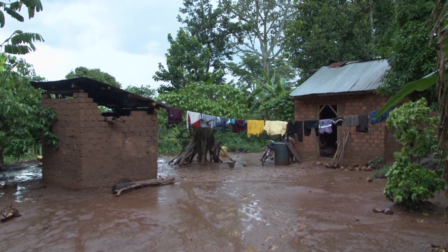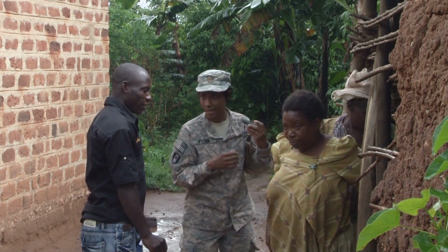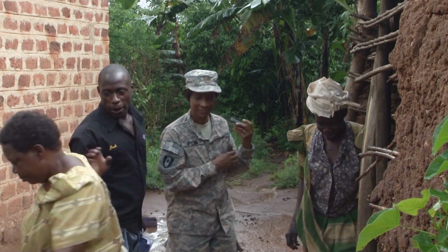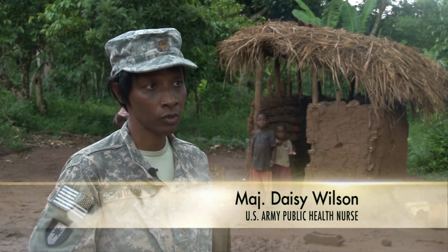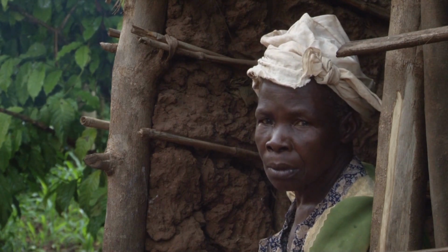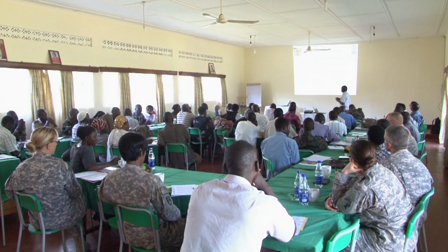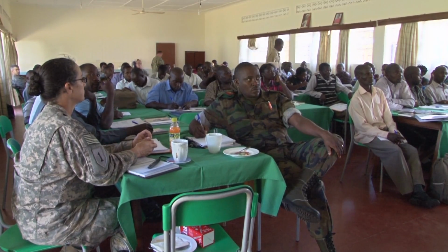Such is the case in Luwero, Uganda, where U.S. service members are working to help local health officials identify symptoms of such problematic diseases. This village had an outbreak of Ebola in 2012, in November. So we chose this area for the One Health mission. The One Health program educates Ugandan people and animal health care workers on a wide array of topics to include sanitation and disease identification and prevention.